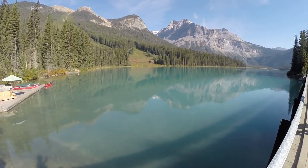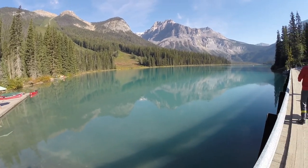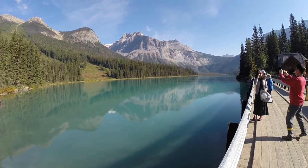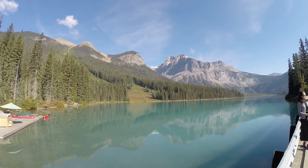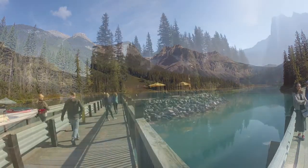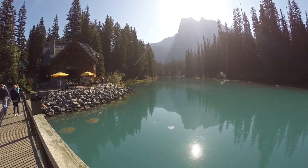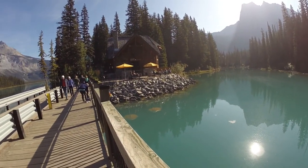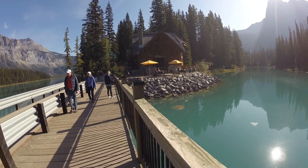I don't know if the GoPro picks up the bluish green water that you see a lot up here in the mountains. And there's the glacier up there that feeds it. Look at this nice little place. You can just sit down, enjoy the view, have a cup of coffee, cold beverage. Nice and quiet here, relaxing.